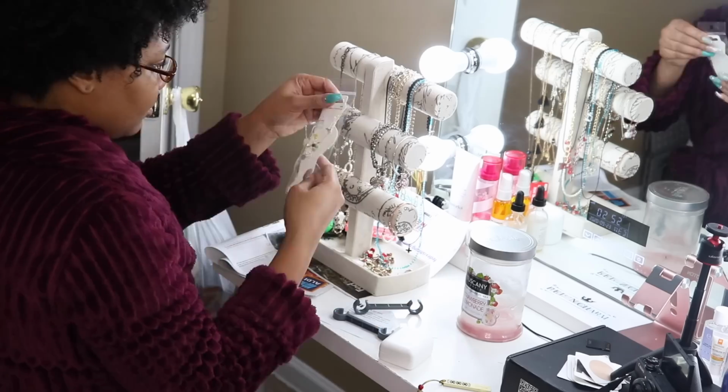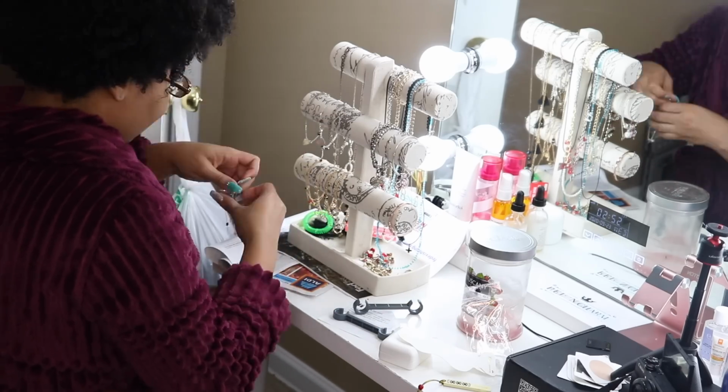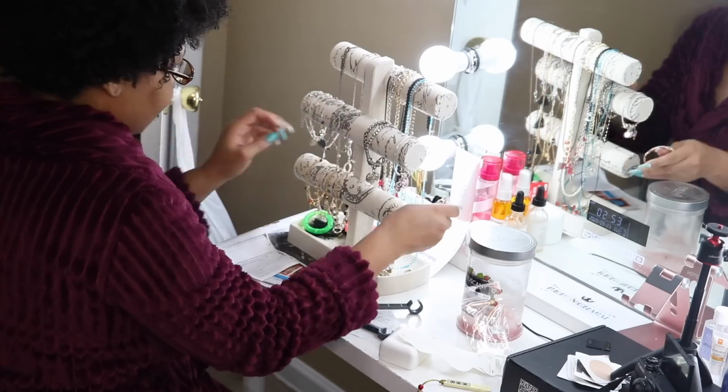If you're wondering about the bag hanging up on the back of the door, that's a Dollar Tree bag. It's full of makeup, so a little challenge video coming soon.